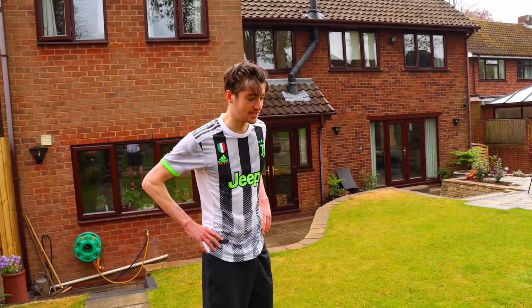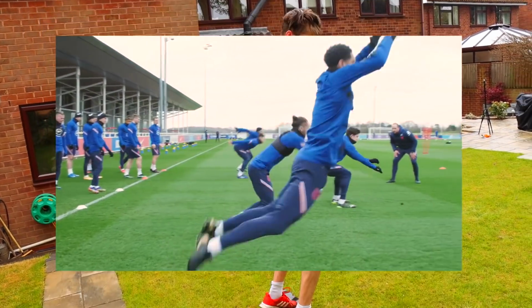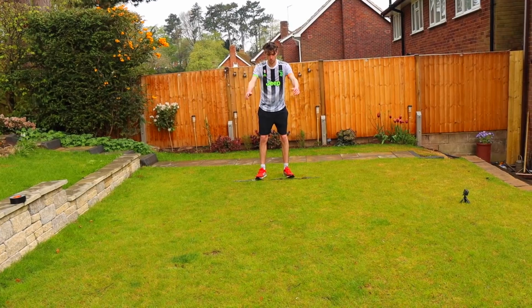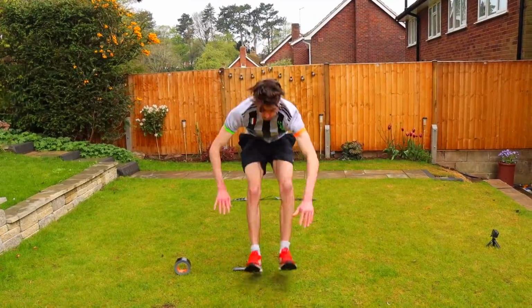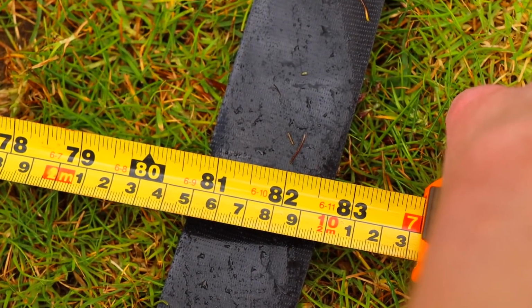This one, very similar to the static jump, is very important in football. It's the long jump, shows the flexibility in the hips and obviously the power from the legs. So for the static long jump, anything over 2.35 metres would be considered good. I fell quite a bit short of that. 2 metres, 10 centimetres.